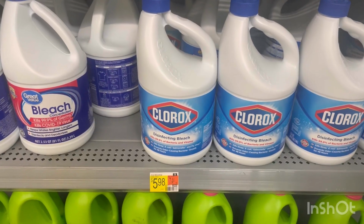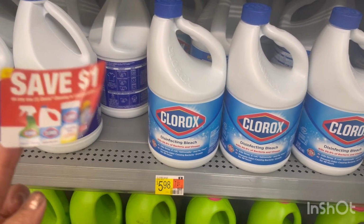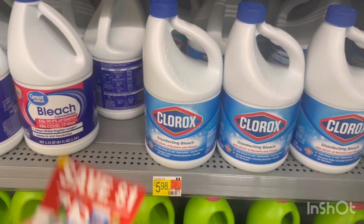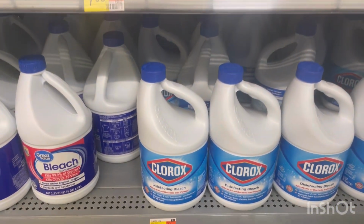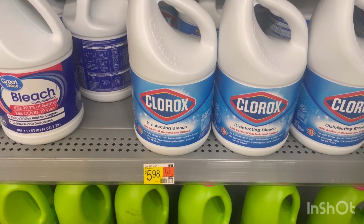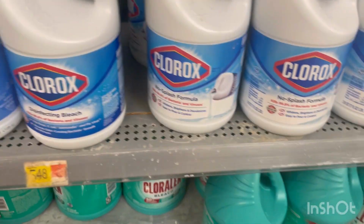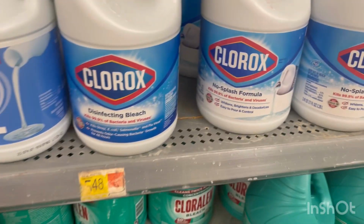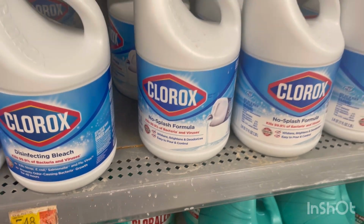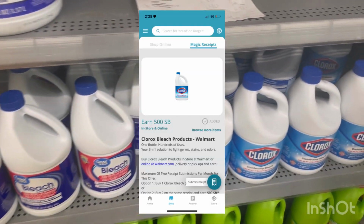We have a stock up price on bleach. Thanks to Bree, the coupon queen, for letting me know about these $1 stickies that are on some of the Clorox products. We're going to want to grab two. One of these regular bleaches for $5.98, it's the 81 ounce, and one of these splashless ones at $5.48, it's the 77 ounce. So for buying two, we're gonna get 500 swag bucks back, which is $5.